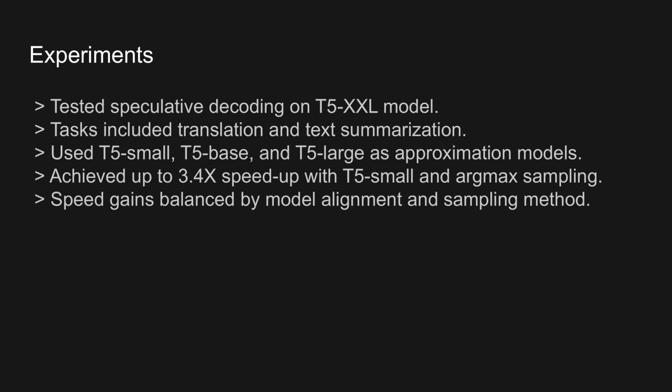So, they're testing how each smaller model, or MQ, compares in terms of speed improvement and alignment with the target model T5XXL. And I assume the results vary depending on the sampling method used, right? Absolutely, that's a good observation. For example, with argmax sampling, which chooses the most probable tokens directly, the speed improvements were quite notable, up to 3.4 times faster for translation using T5 small. With standard sampling, which introduces more randomness, the gains were slightly lower but still significant, around 2.6 times faster.